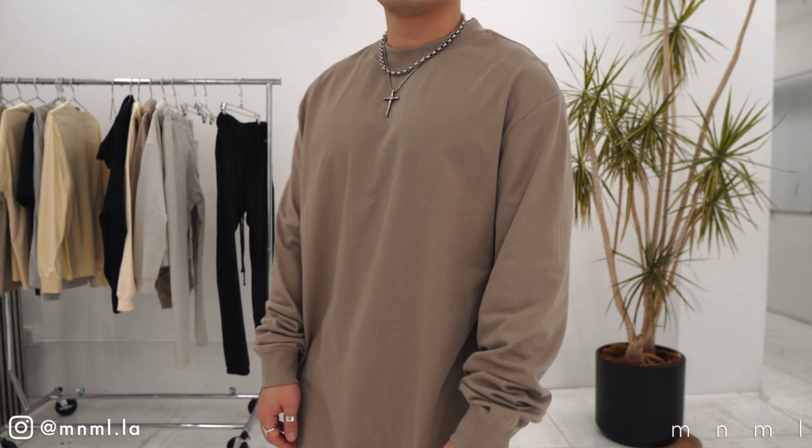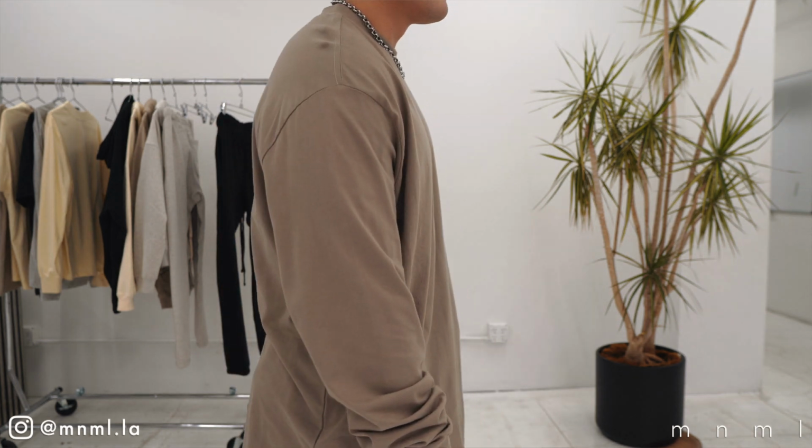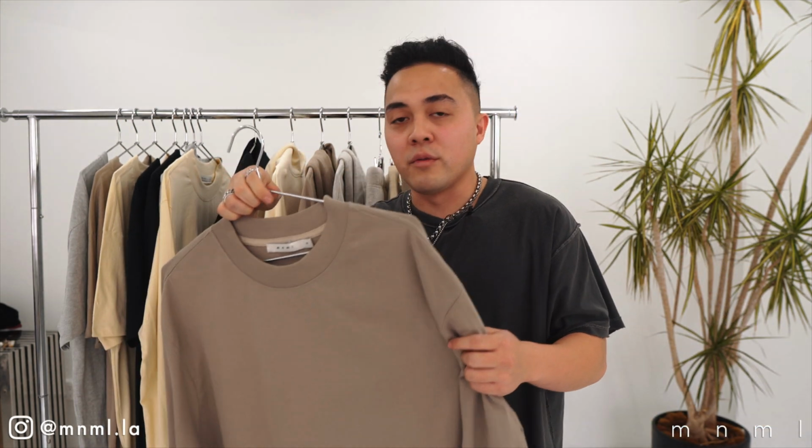Just like the last shirts, it does feature a neck tape that goes all the way from shoulder to shoulder, which enables you to have a t-shirt that again won't stretch and will keep its composure through the duration of you wearing it.